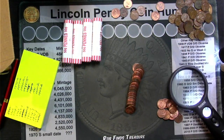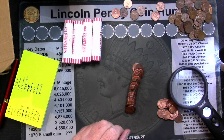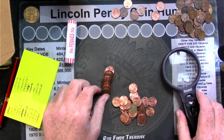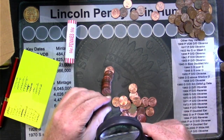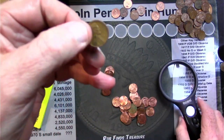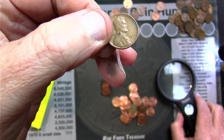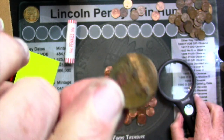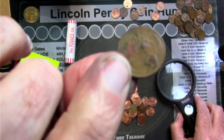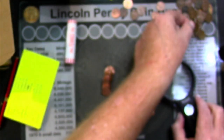That was, looks like we're out working on roll number 46. So keep on rolling. Okay, roll number 49. We got another rear facing wheat cent. 3, 2, 1. Kind of dark here. 1944. Out of Philadelphia. A lot of schmutz on the back. But another one for the pile.